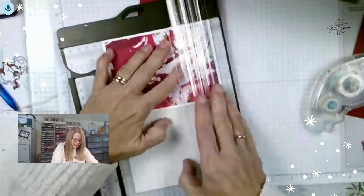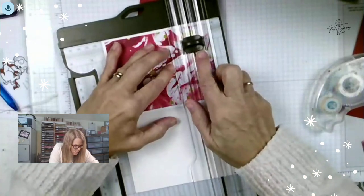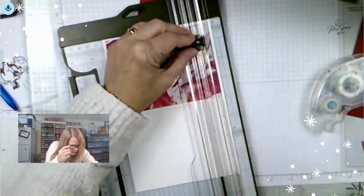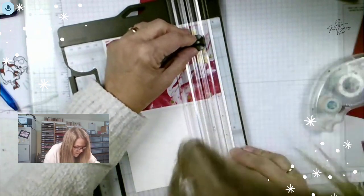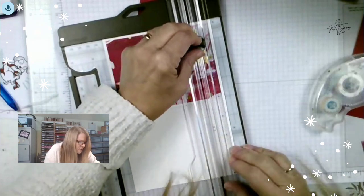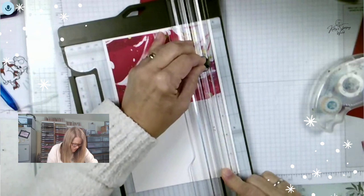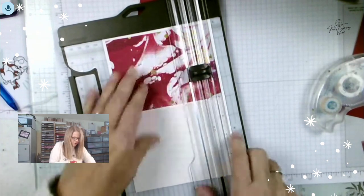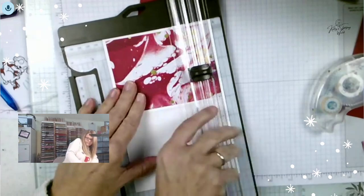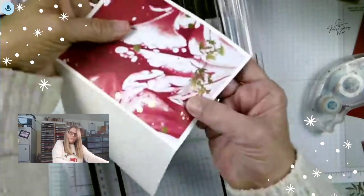Now, what I want to do is I am going to cut from 1 1/4. Let me just stick my head in the camera. 1 1/4 to 2 1/2. That's it. Okay. Look at there. I made a little slit. 1 1/4 to 2 1/2. All right.